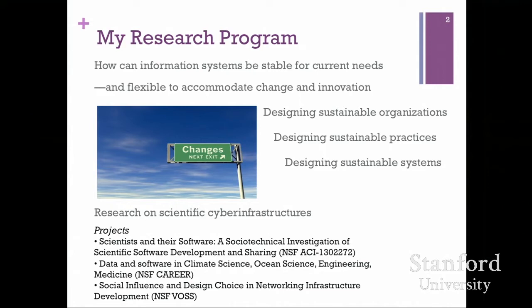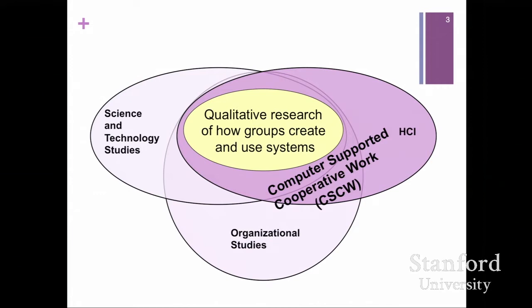And these are some threads that tie together a lot of the different research projects I've been working on, mainly in the realm of scientific cyberinfrastructures or large-scale information systems that support scientific collaboration. So I have a few projects going on there. My research is almost entirely qualitative research, looking at how groups create and use systems.